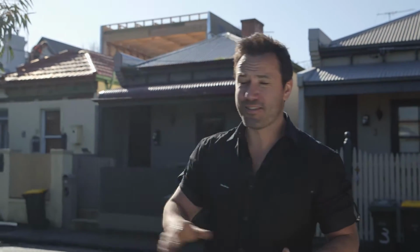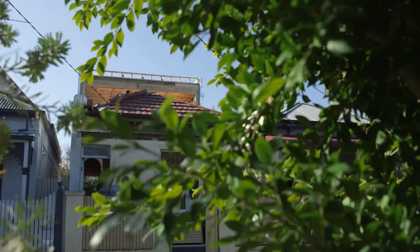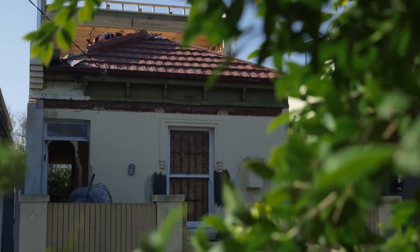But if you look at a house, you can see it takes up about 30% of the overall street presence, so it's a very important part when making a house look great. I've chosen this house over here to showcase all the different styles of roofing solutions that are available.